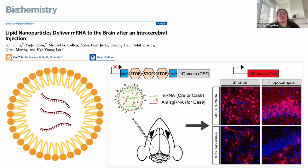And so in both cases, you're deleting these stop codons, and you can see from the image on the right that they work at different levels of efficiency. With the Cre mice, when they inject Cre using these lipid nanoparticles, you can see many cells are expressing this tdTomato protein. Whereas with Cas9, you do see some cells that are expressing it, and they're expressing it very brightly, but not the same number of cells as when the mice were injected with Cre.